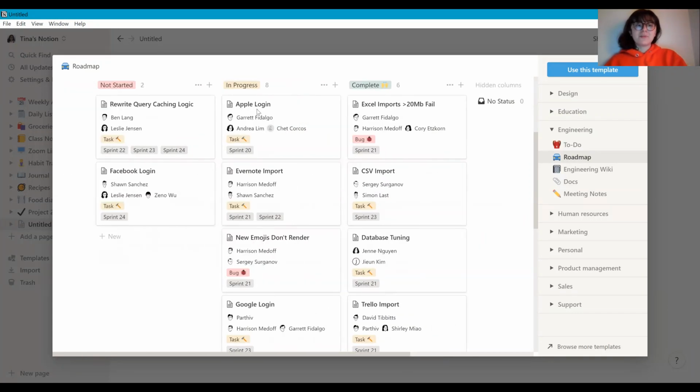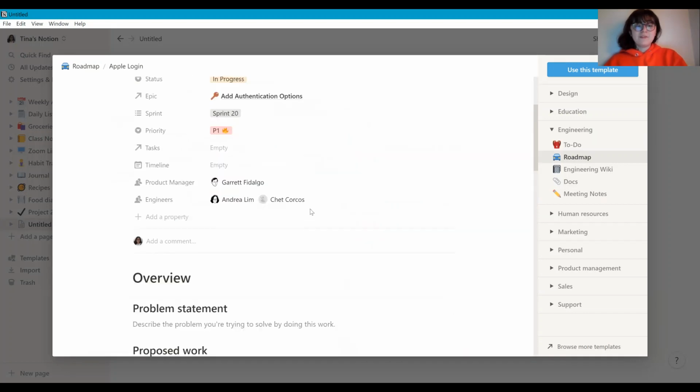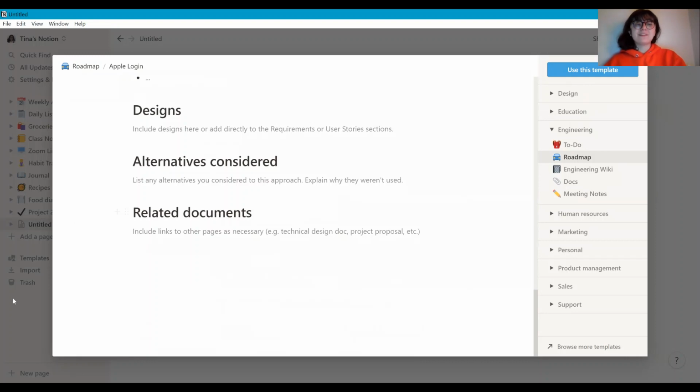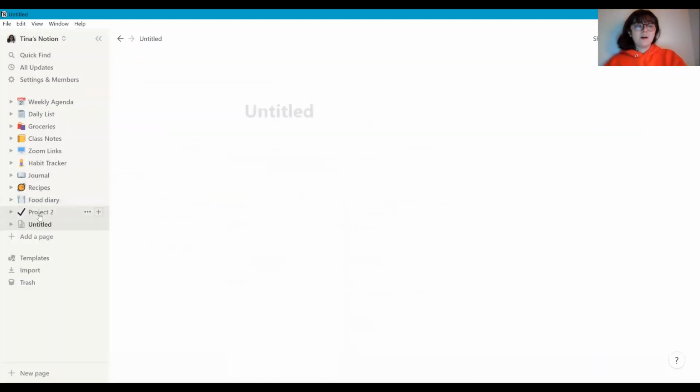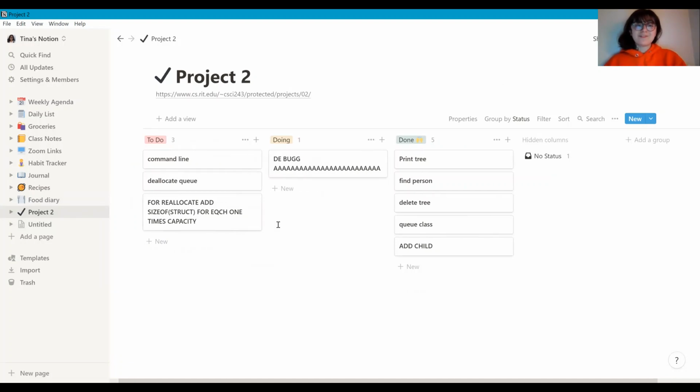It's very similar to Trello with this layout, but the main difference is that you could do stuff like this, whereas in Trello, it's very minimal, no real formatting. This is, for example, a project I have done on here. As you can see, it's a very realistic project outline, and it's not done as neatly as the templates, but as long as it works for you, that's all you need.